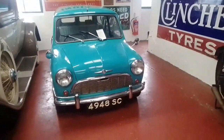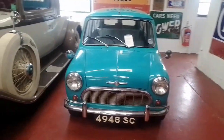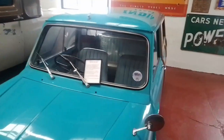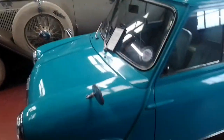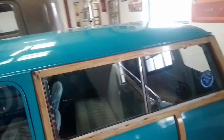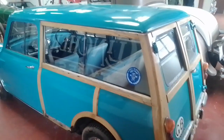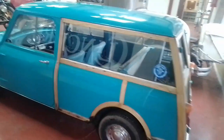A familiar car to many people, and most people will recognise what this car is. This is a Mini Traveller from 1963. These were made from 1962 to 1969. This is a local car, a resident, the owner probably played golf in North Berwick according to that sticker. So they called them Mini Minors. That's a beautiful colour as well.